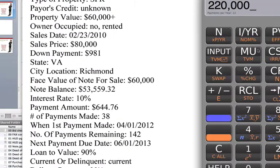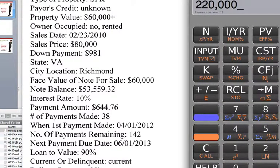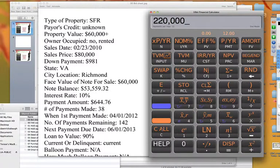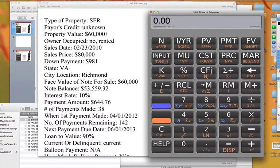So basically, that leads me, and I'm just going to work the calculator along with it. So clear all. So great. Since it was sold for $80,000 and the face value of the note is $60,000, I'm assuming that there's a $20,000 down payment. So 20,000 here divided by the sales price, 80,000. I'm assuming a 25% down payment, which is really good. Okay, that's what I would be looking for.